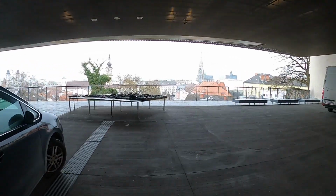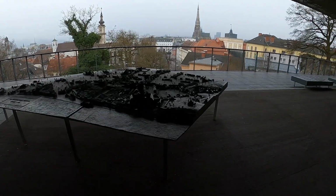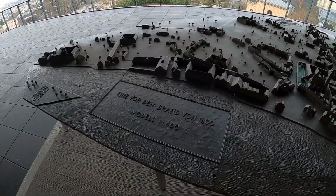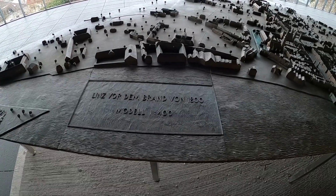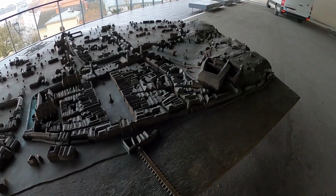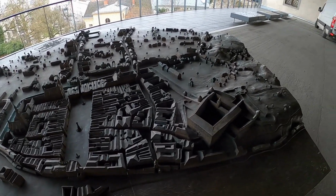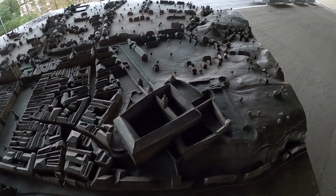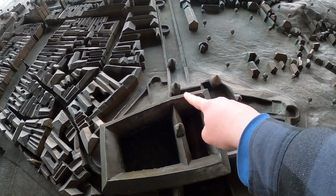But over here we get another great look of the city. It looks like a nice iron model. Let's see here. Linz vor dem Brand von 1800. 1/400. So, if you were visiting Linz before the year of 1800, when I guess there was a big fire through here, this is what you would have seen. So this is the castle, or palace, and we are standing about right there.